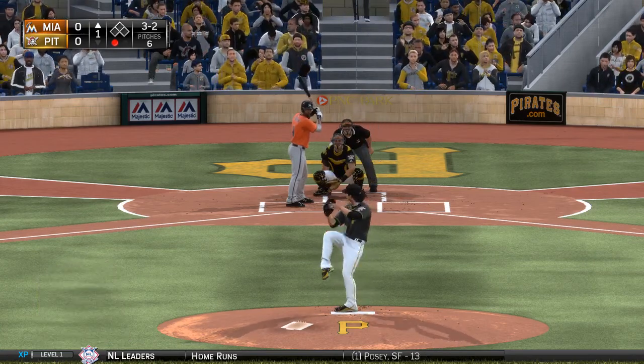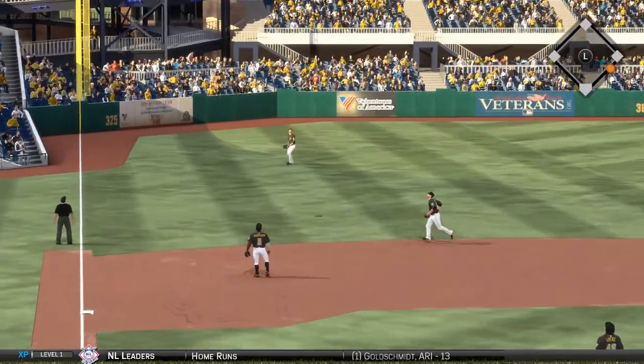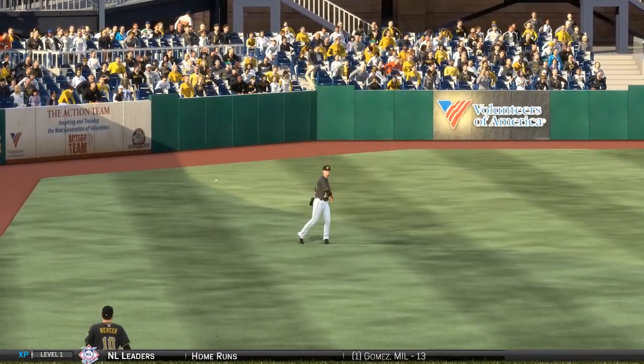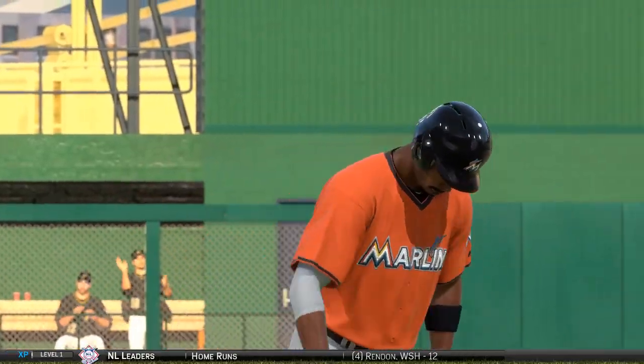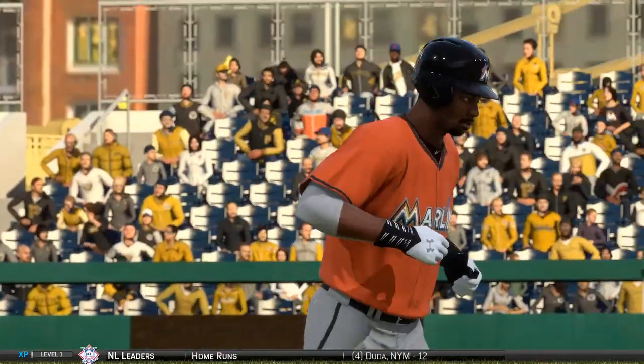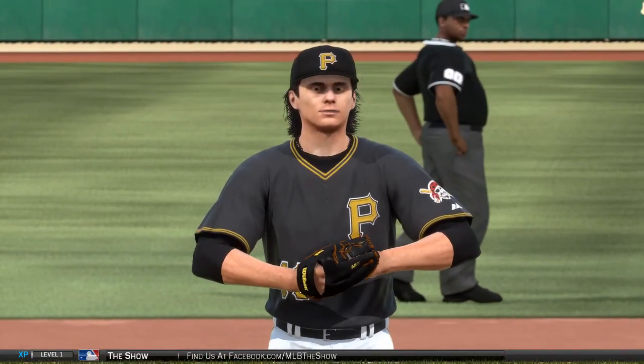Three and 2, here it is. Goes the other way, and this is in the air out to left. And Hart will put this one away. There are 2 gone. Oh, I really like this call here on the 3-2 pitch. They come with the change, and I doubt he was looking for that. He winds up just lofting an easy fly ball out.